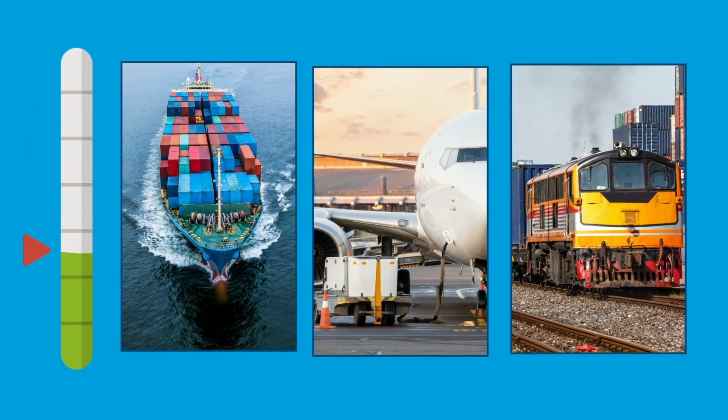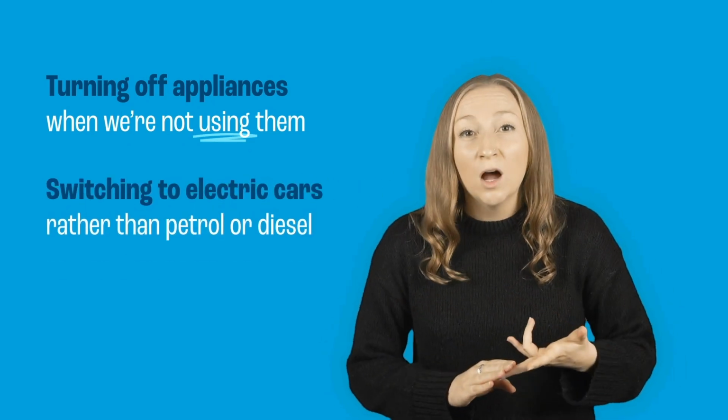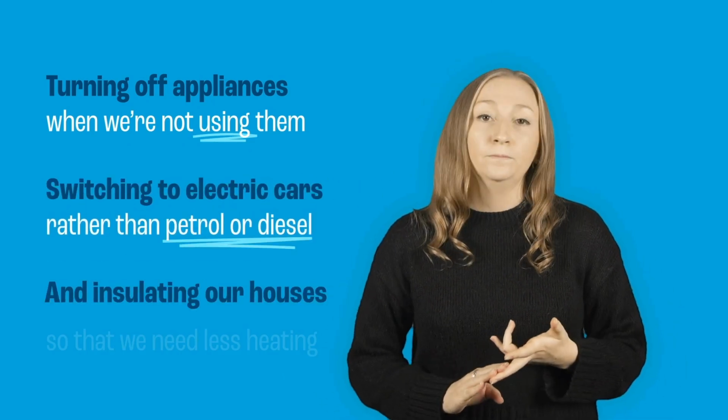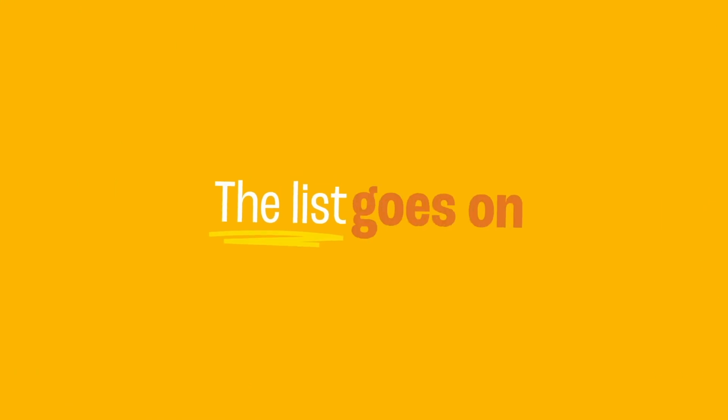You see? Logic. Other things we can do to reduce the amount of greenhouse gases we release are turning off appliances when we're not using them, switching to electric cars rather than petrol or diesel, and insulating our houses so that we need less heating. The list does go on.